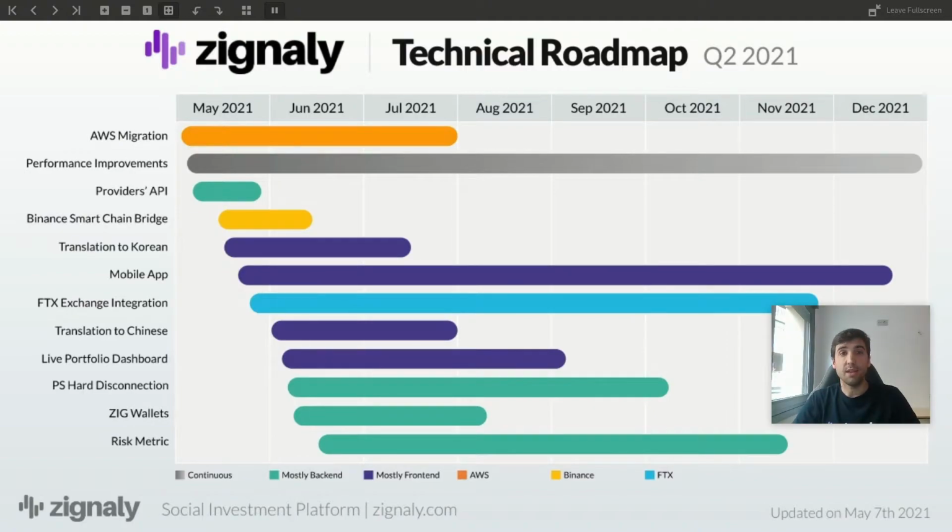The provider's API is one of the items that the traders have asked for most, mostly the ones who trade through algo trading or who have their own bots. So far, the only thing that you can do is to send signals to Zignaly, but it's very useful for them to fetch data from Zignaly. So we are creating several different endpoints that are going to help them to improve their strategy. This is going to be released also very soon, the first version, and we will be looking to hear more requests from them, always having in mind to be able to improve their strategy. So in a few weeks, this will be released too.